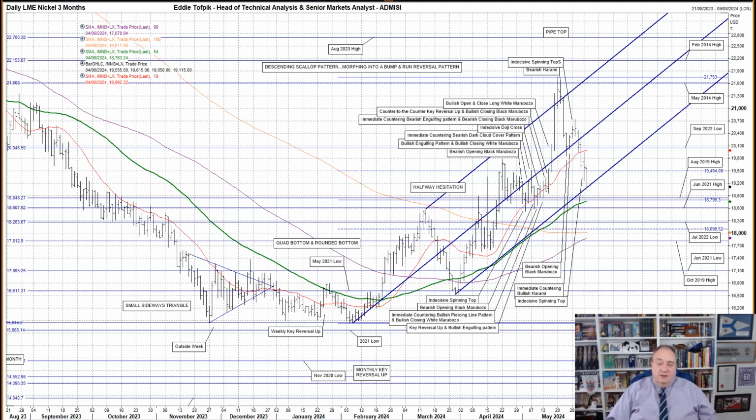This leads me to the elephant in the room, the early February to late March bullish Andrews pitchfork highlighted in dark blue on my daily chart. This has been good at showing the bullish angle of attack of the market. However, late 3 weeks ago and then again 2 weeks ago, the market breached the upper tine, currently at 21,715.